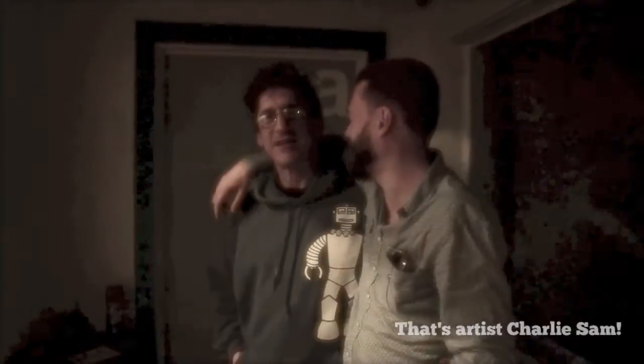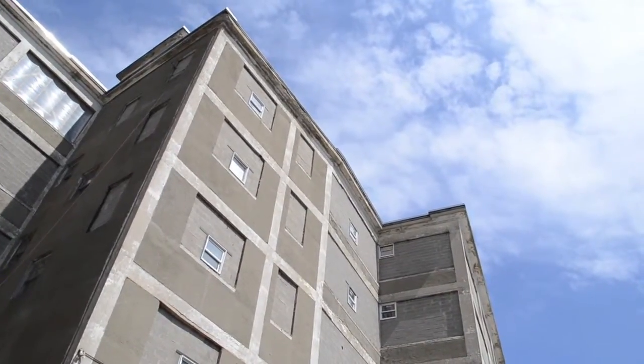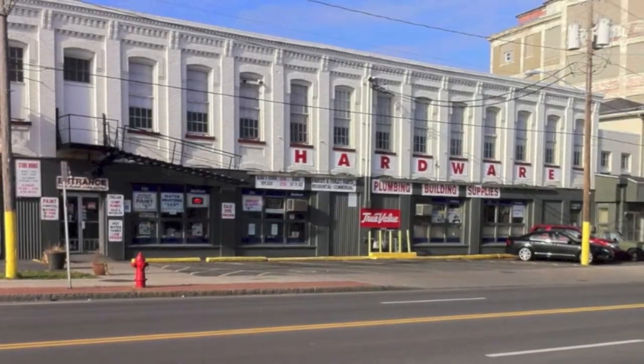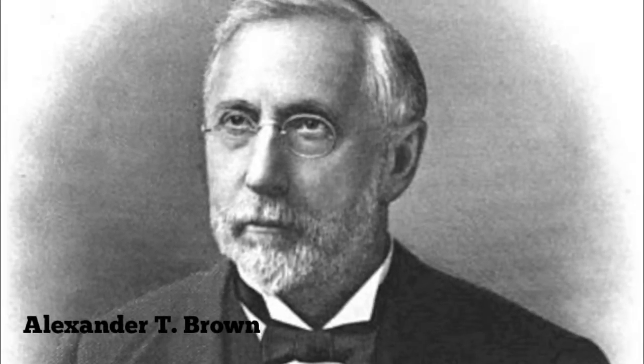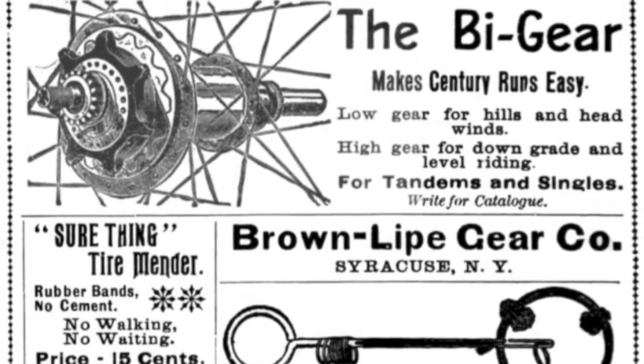The gear industry in Syracuse got its start at the Lipe Shop, which originally was located directly next to the Gear Factory in what is now a hardware store. In 1894, Charles E. Lipe, together with Alexander T. Brown, invented a two-speed high-low bi-gear specifically made for bicycles.